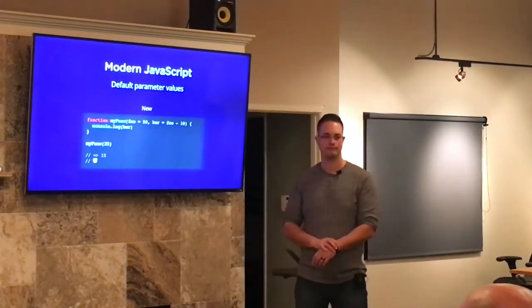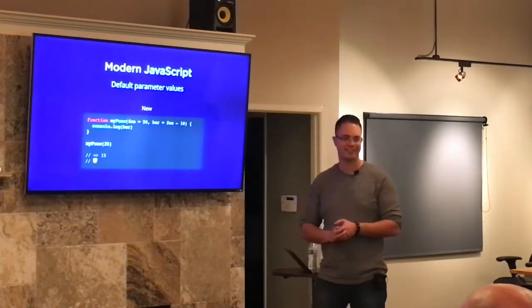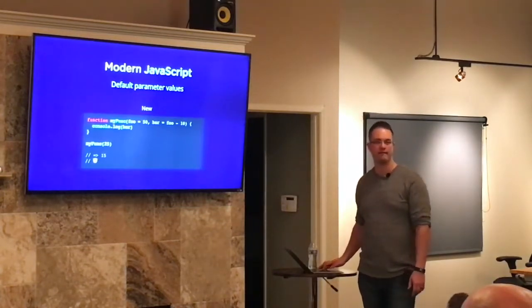Who's going to stick a function in there? I don't know if you can do that. I think you can, actually. I haven't tried it. Put a function in there. Yes. So that's kind of cool. I've very rarely seen it used, but you can do that.